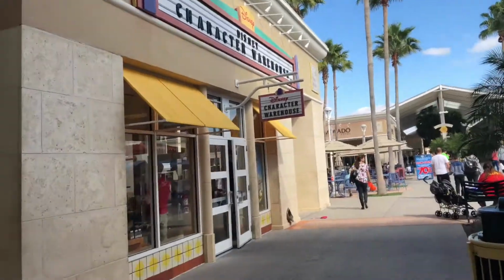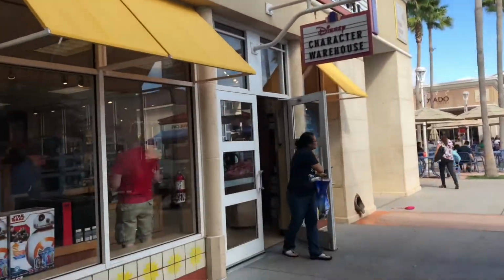Disney character warehouse outlet because we want cheap shirts. Update, we found it, but the line was 8 years long, and I have 23 minutes until my check-in time. I thought you just hit a flag or something. We did not have time for that. We'll come back later.